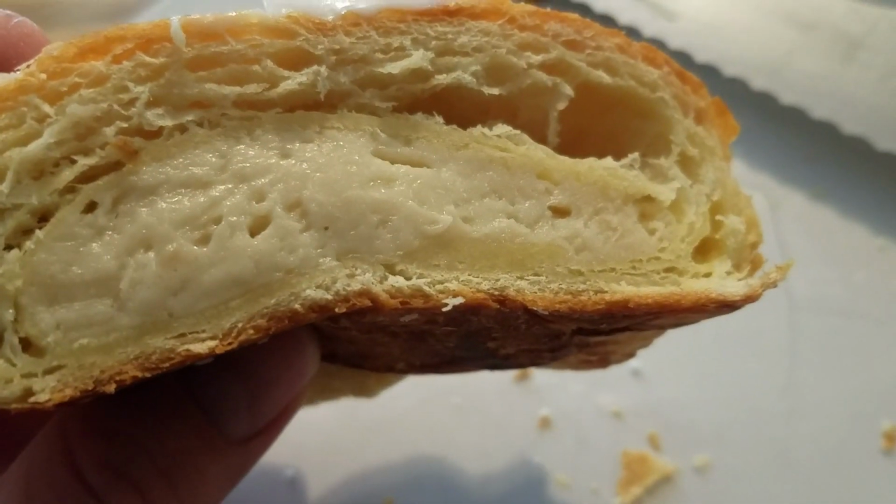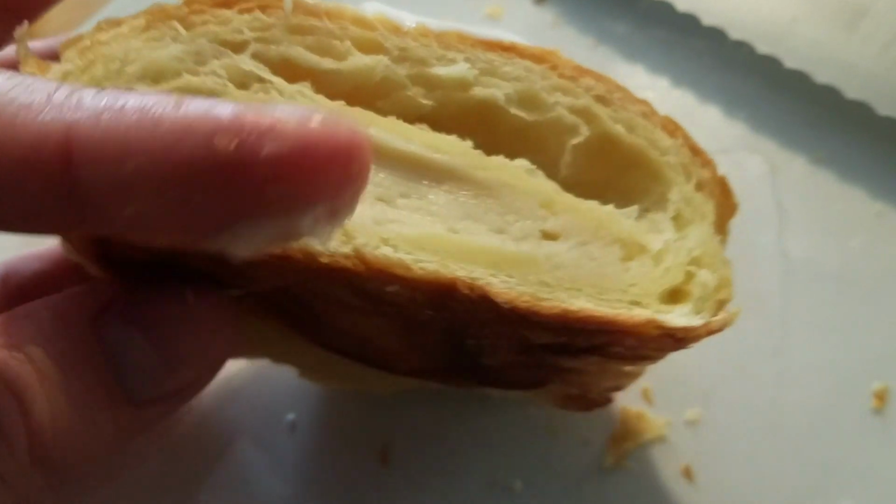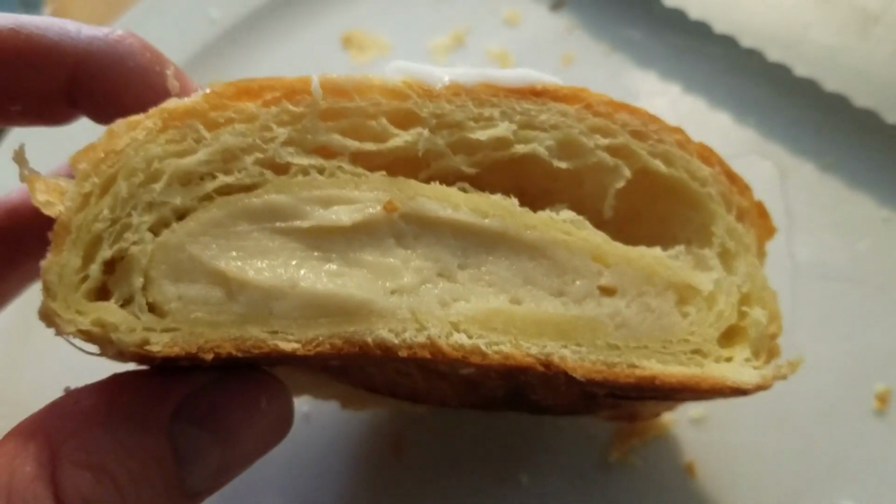Oh yeah, look at that. It is nice and airy, and then it is just full of nice cheesy custardy goodness right smack dab in the middle there. Here we go. Let's see. Now that is, oh man, I hate this word, but I don't know how else to describe it. This is decadent. It is the flaky airiness of the crust, and you have fantastic cheese custard in there. There's quite a bit in there as well. It's clear that they got that cheese custard right in there.